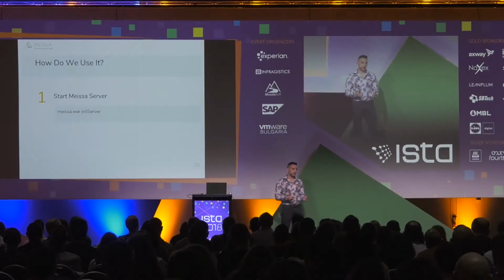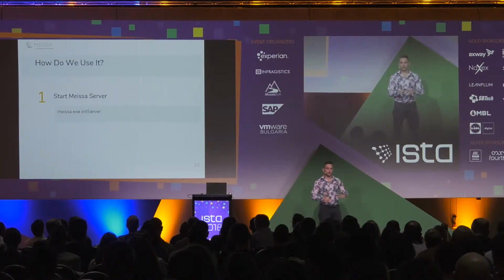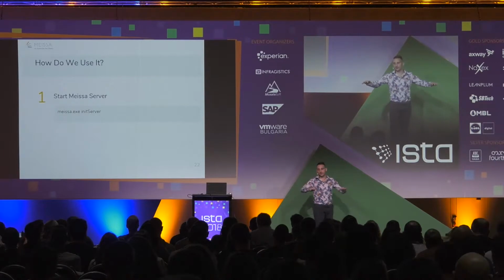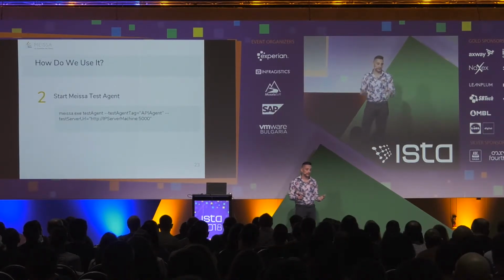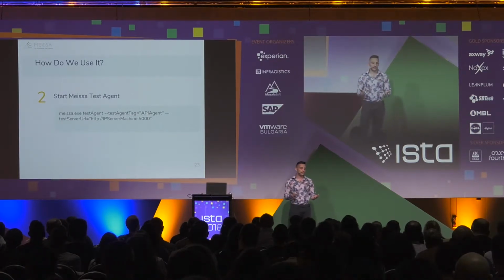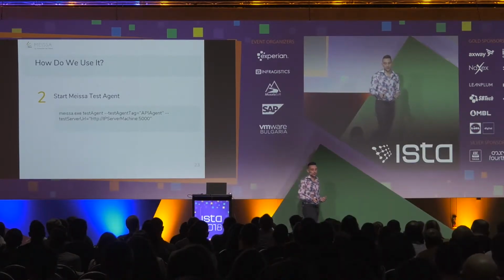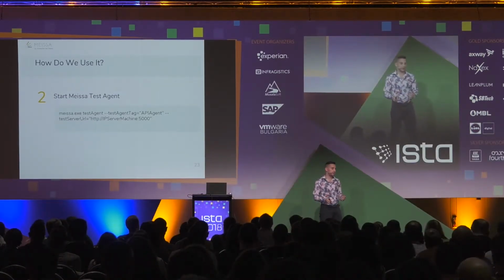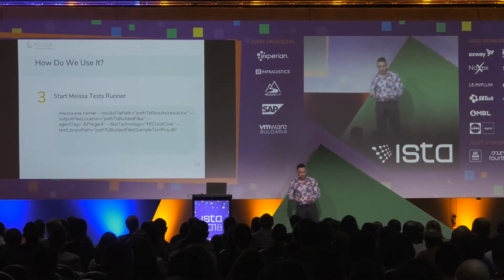You need to have a server. So first we start Misa in server mode, which is responsible for coordinating all of the runners and test agents. Later, on each machine that you want to run tests, you start Misa in agent mode, which is actually the process that runs the tests. It's important here to point the IP address of the server machine, pretty much the same as Selenium Grid.